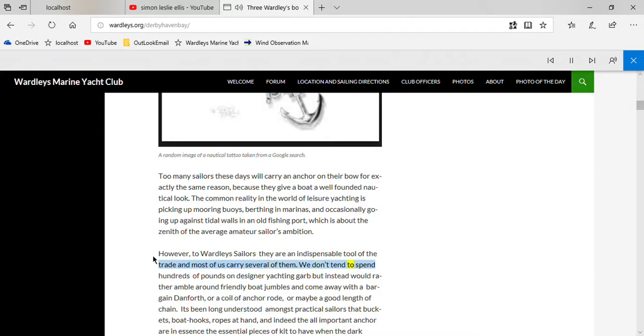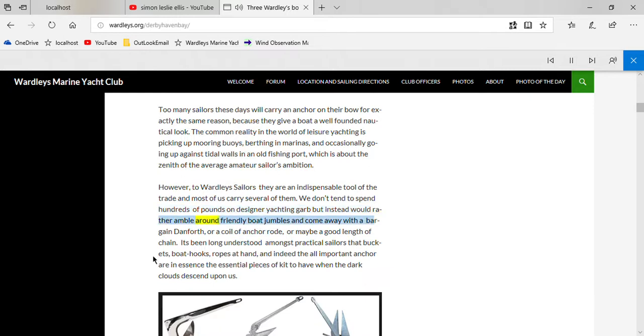We don't tend to spend hundreds of pounds on designer yachting garb, but instead would rather amble around friendly boat jumbles and come away with a bargain Danforth, or a coil of anchor rod, or maybe a good length of chain. It's been long understood amongst practical sailors that buckets, boat hooks, ropes at hand, and indeed the all-important anchor are in essence the essential pieces of kit to have when the dark clouds descend upon us.